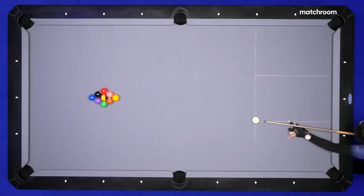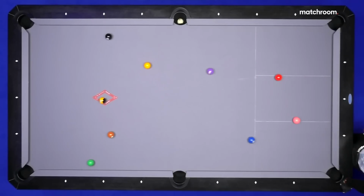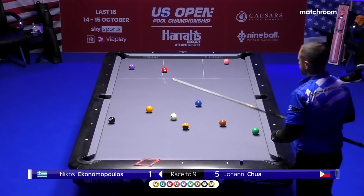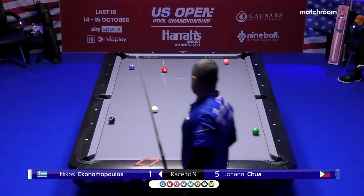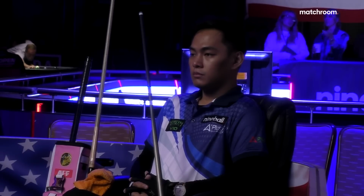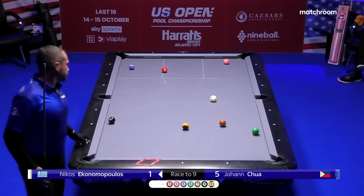Well, that's the thing about this break. So far, it looks like Chua broke the balls just exactly how he wanted. And it doesn't take much. Cue ball got lost. Did make a ball on the break. And talk about it, if anything's going to get any of these players going, ball in hand is certainly one of those things that really helps, especially at a 5-1 deficit. No problems here.